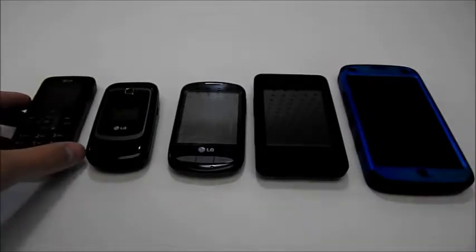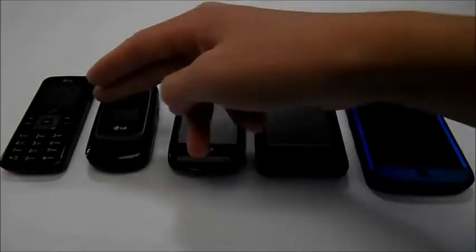In 2011, I got my first cell phone, the LG 100C, right here. Just a simple, basic TracFone device. But since then, I've gone through 3 more cell phones, and I'm now currently using the Google Nexus 4 smartphone.